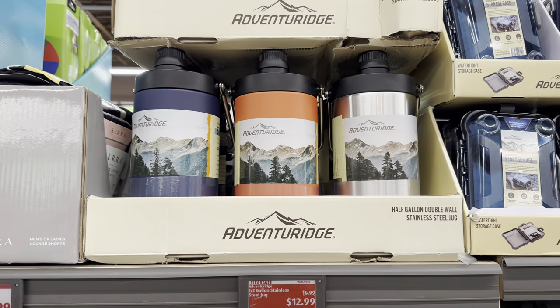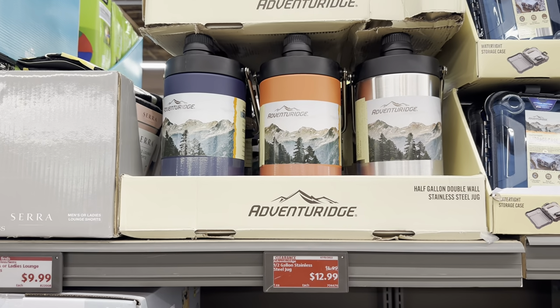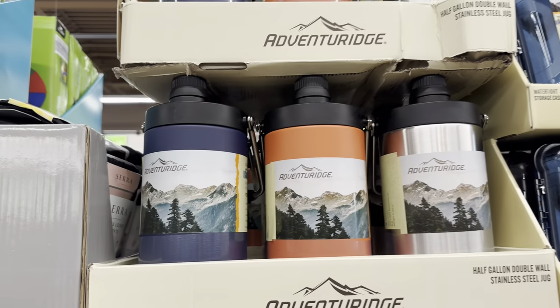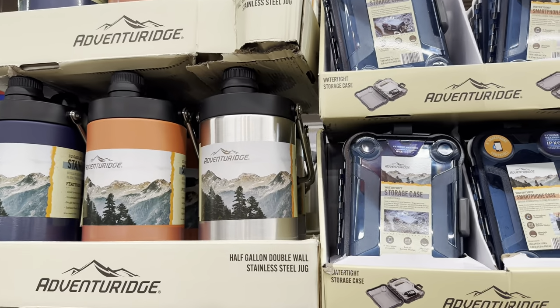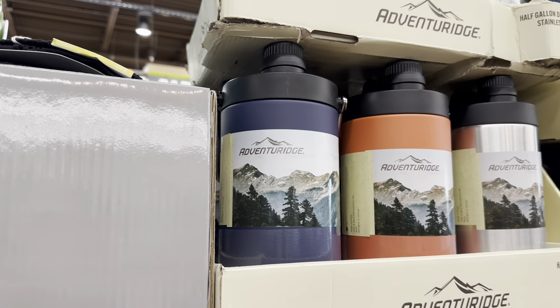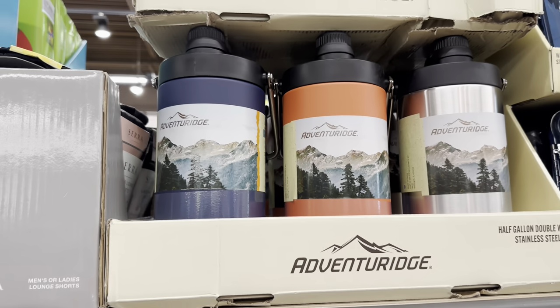Another item by Adventurage. It is the half gallon stainless steel jug for $12.99. Nice colors. I see blue, peachy orange, stainless steel. That's as far as I can see. But man, these are really nice. Half gallon for $12.99. Win-win.